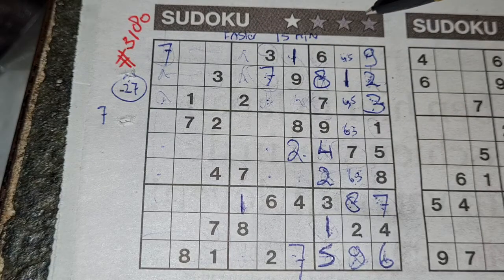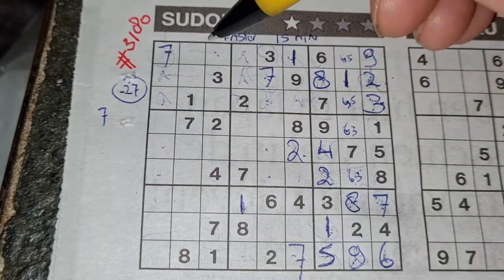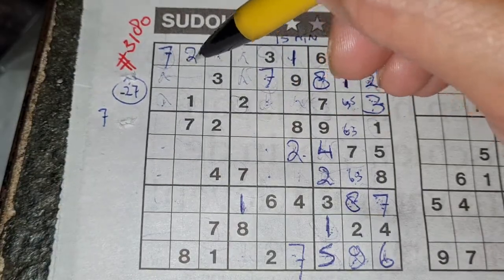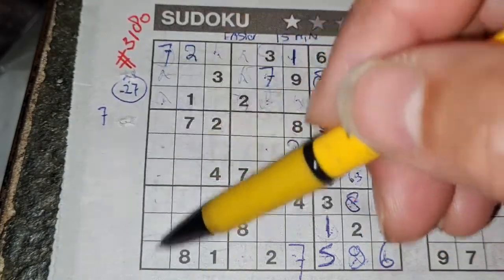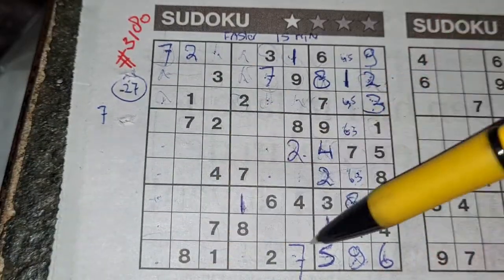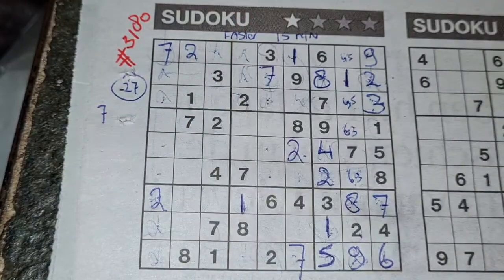Alright, so we have a 2 in this row, 2 in the second row. So in the first row, the only 2 places for the 2 should be here or there. We see a 2 there, no 2 there, 2 should be here. 2 in the third column, 2 in the second column. So in the first column, the only 3 places for the 2 should be here, here, or there. We see a 2 there, no 2 there. Here a 2, no 2 there. The only place for the 2 should be here.